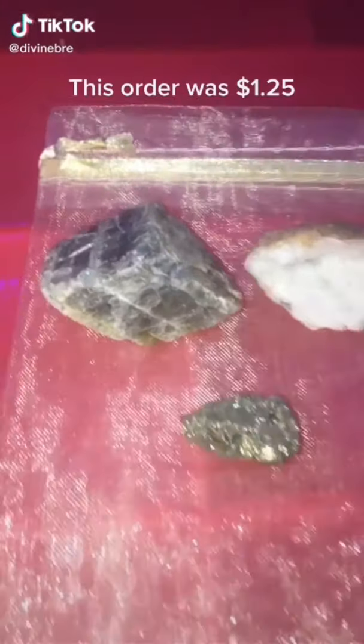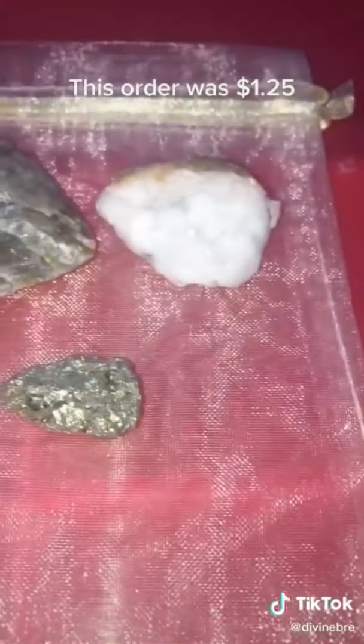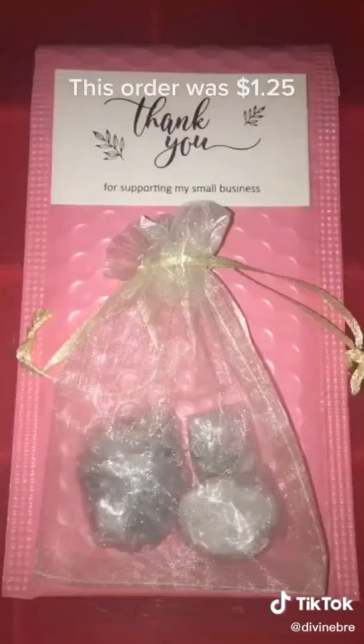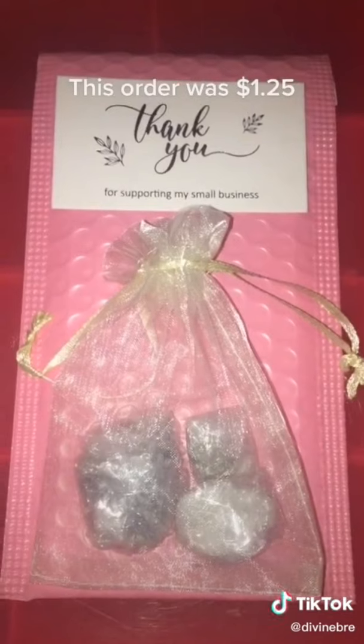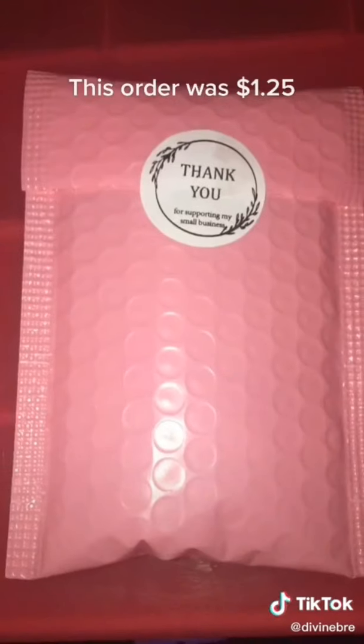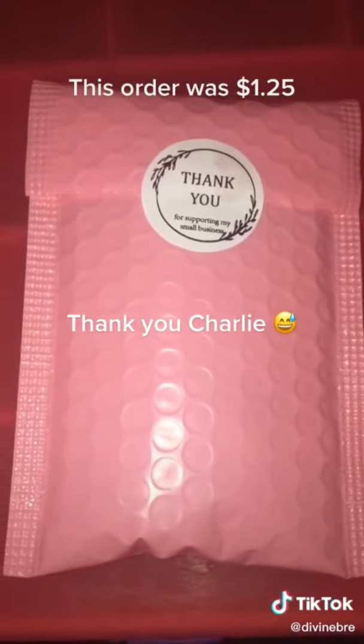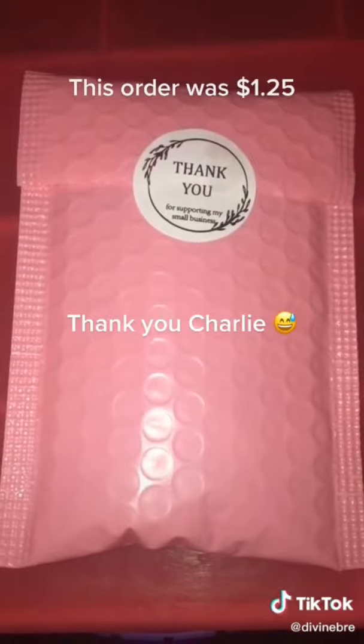So this is another order. They ordered a small labradorite and a small pyrite, and I gifted them this geode. I put everything in this little baggie, got a thank you note, and gonna put it all in the polymailer. And here you go, I put it all in the polymailer with a thank you sticker, and it's ready to be shipped out. Thank you so much for shopping with me.